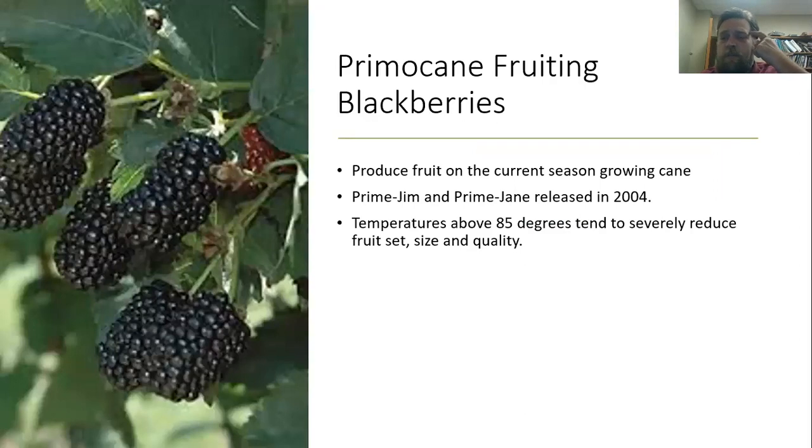I do want to mention the primocane fruiting blackberries. They were originally developed in Arkansas. I believe the first were released in 2004. And the big difference between these and the other blackberries, and I'll talk about this a little bit more, is that blackberries generally produce on canes that grew last year. So we would call the canes that grow this year primocanes, and the following year floricanes. And so these produce on the cane that grows in the first year.